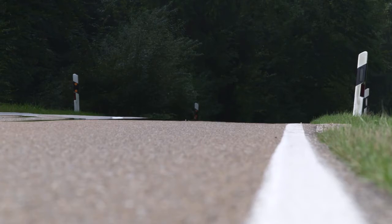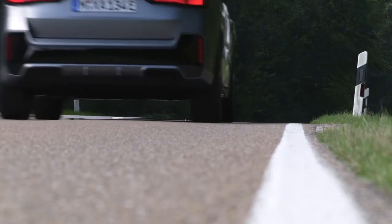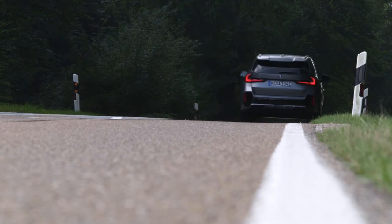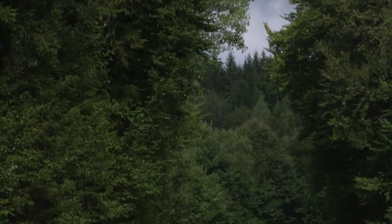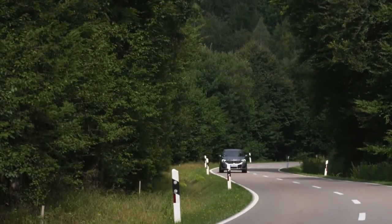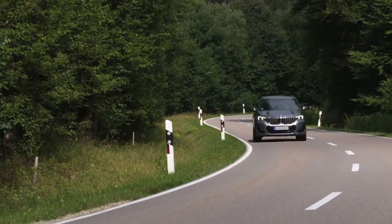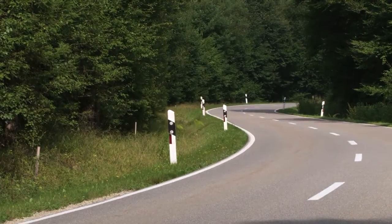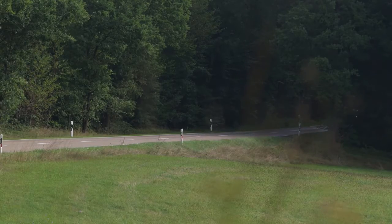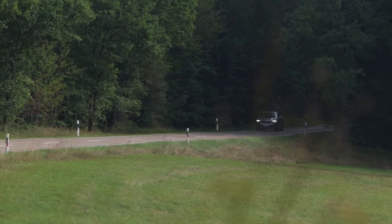So to start with, you get a 1.5 litre 3-cylinder engine which has 134 brake horsepower and it can do 0 to 62 in 9.2 seconds. Next up is a 2 litre 4-cylinder with 48 volt mild hybrid technology. This has 216 brake horsepower and it can do 0 to 62 in 7.1 seconds.